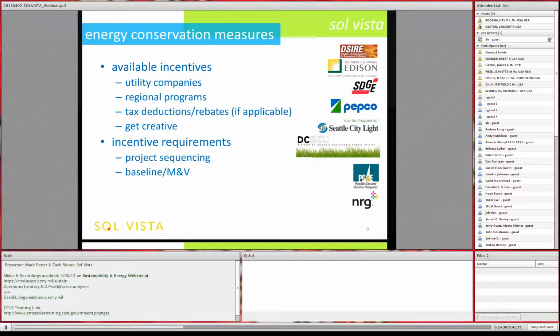And with all of these incentives, there often are prescriptive measures. Maybe they'll give you $7 for every LED lamp you install. And there are custom measures and incentives that they'll provide. So get creative. Look at the paperwork and see where you might be able to get additional dollars from an incentive authority who's willing to pay it. One example here in DC, we had a prescriptive measure for a chiller that was offering $7,500. We dug into the math, we dug into the paperwork, got together with the utility's engineers, and we turned that into an $88,000 incentive available for that same project.